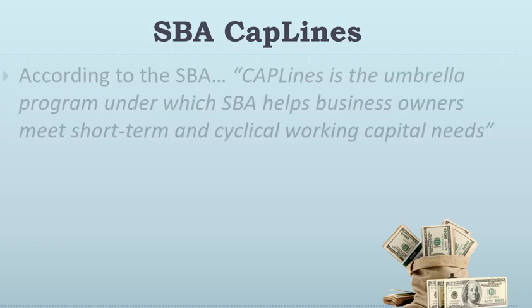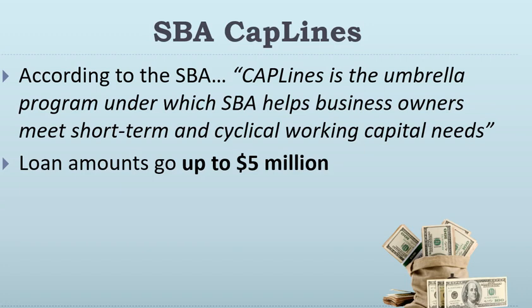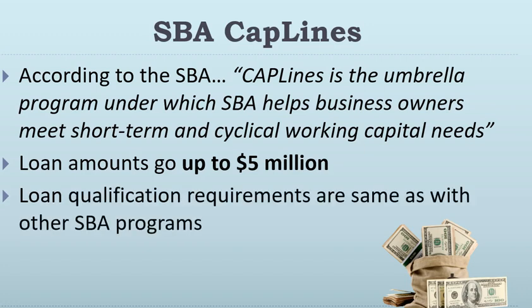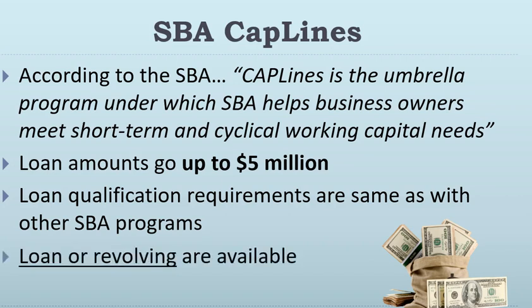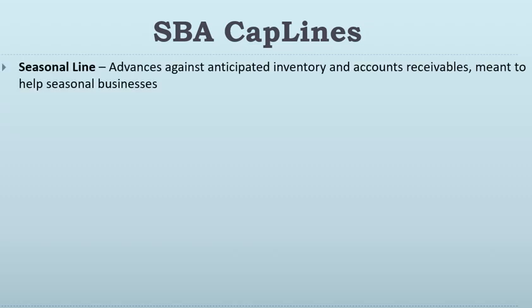SBA CapLines is another popular SBA loan option. According to the SBA, CapLines is the umbrella program under which SBA helps business owners meet short-term and cyclical working capital needs. Loan amounts go up to $5 million. Loan qualification requirements are the same as with other SBA programs. Loan or revolving terms are available. SBA CapLines divide into 5 different types.